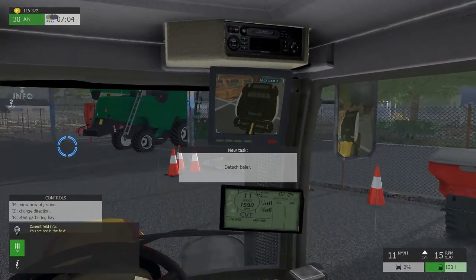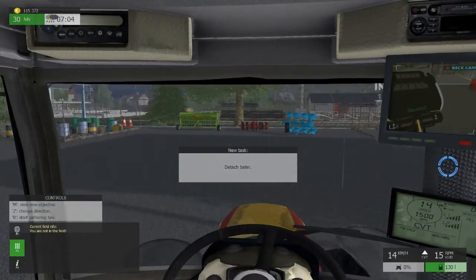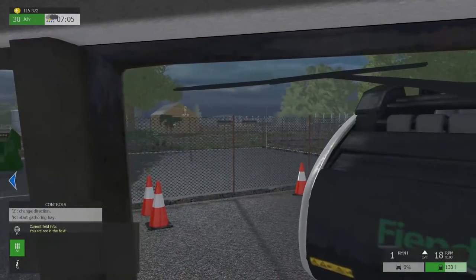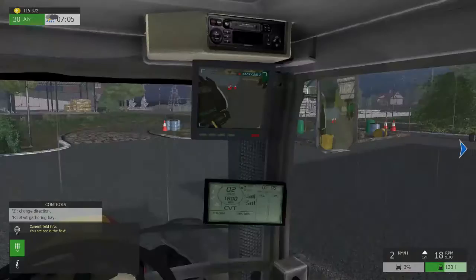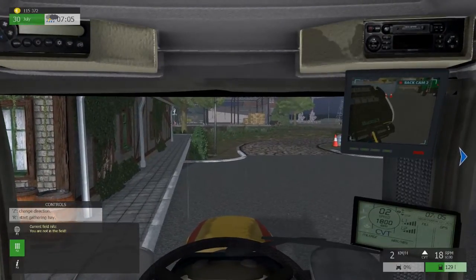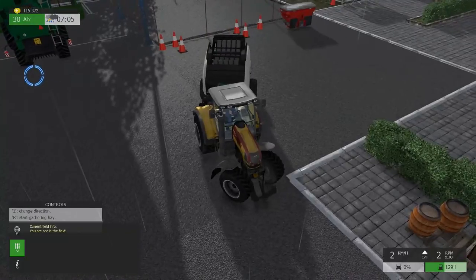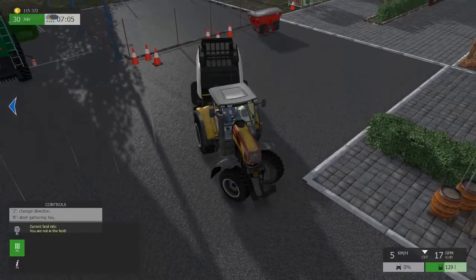So, detach baler. Yeah, it really has a hard time. Look at that, turning a corner with this baler on it. That's the best I can do. And this is on pavement. So I wasn't aware that balers weighed more than partially loaded trailers and things like that. But I guess, just another thing we'll have to, whoops. Ask them about.